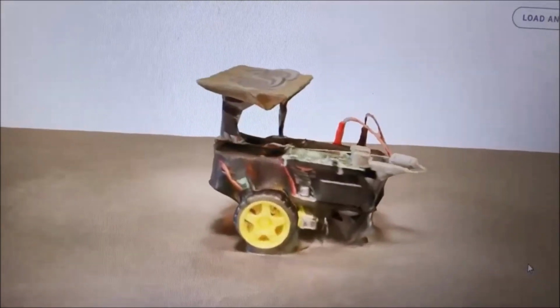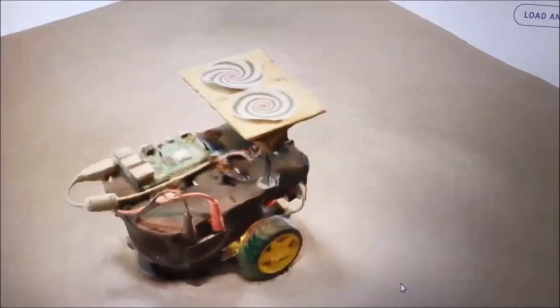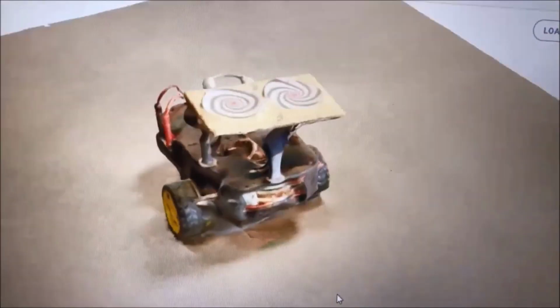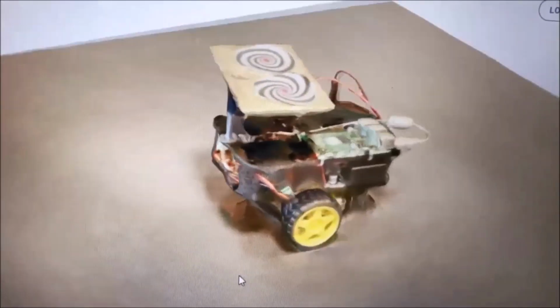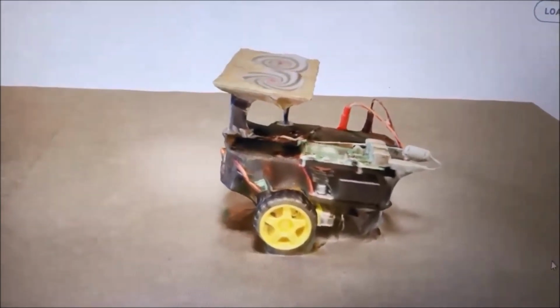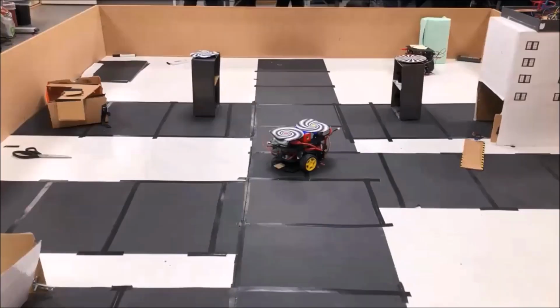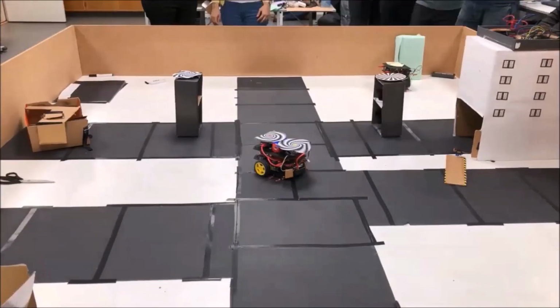This is a 3D model of the robots that this group was using. So you can see the spiral markers on top, and it's got 2 wheels, differential drive, and this Raspberry Pi 4 on top. Encoders down at the bottom there. And they would make things like graphs and maps of the environment that was created.